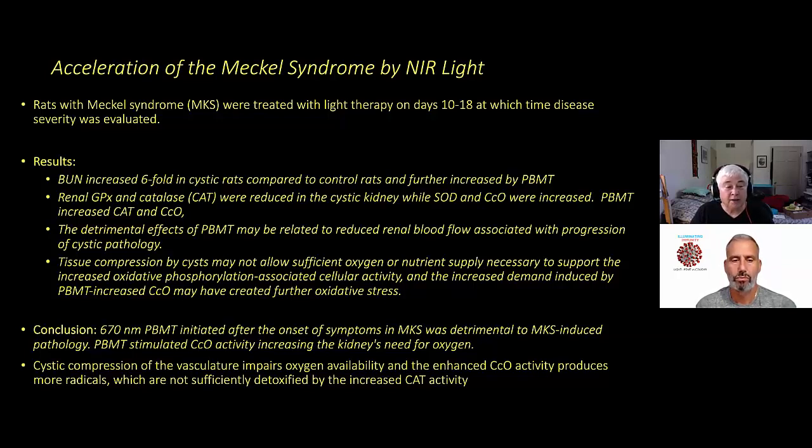The anti-inflammatory enzymes glutathione peroxidase and catalase were reduced in the cystic kidney, and superoxide dismutase was upregulated, and actually cytochrome oxidase was upregulated. So essentially the cystic kidney is saying, I need more energy, let's upregulate mitochondrial function. Photobiomodulation actually increased catalase and increased cytochrome C oxidase.